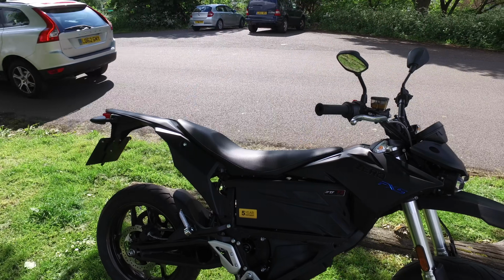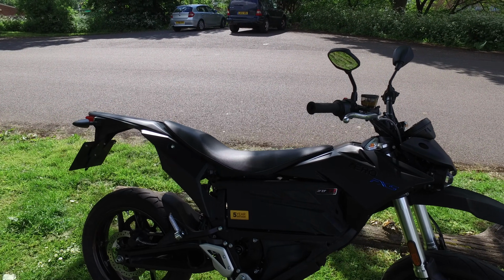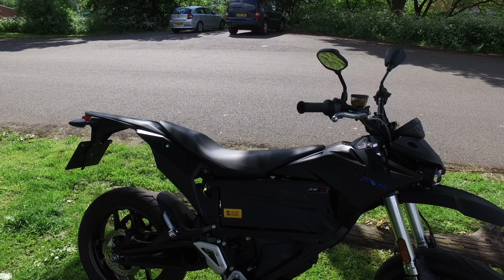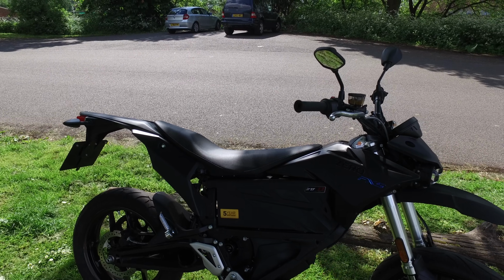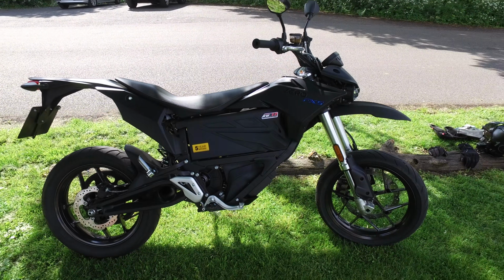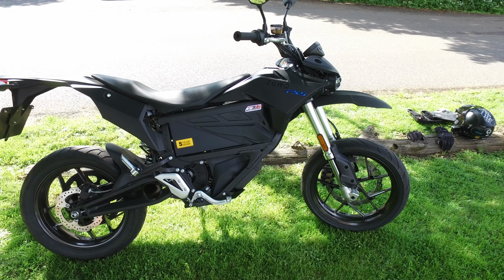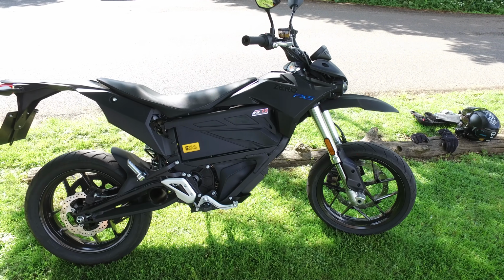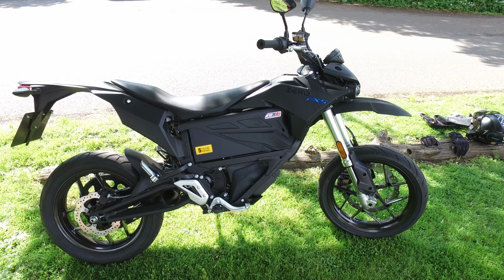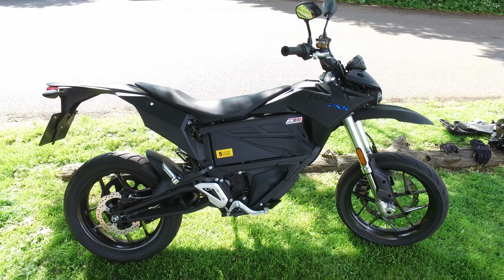Brakes are fantastic. It handles brilliantly. I'm really impressed. I can't say anything wrong about it. Well, maybe the only thing I can say is the price. But I'm sure the price will drop. The more they sell of these things, it's economies of scale basically.